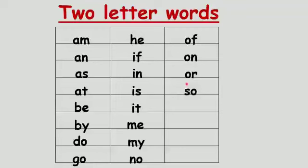O-R, or. S-O, so. T-O, to. U-P, up. U-S, us. W-E, we. Very good. Now let's revise again. Am, an, as, at, be, by, do, go, he, if, in, is, it, me, my, no, of, on, or, so, to, up, us, we. Very good.